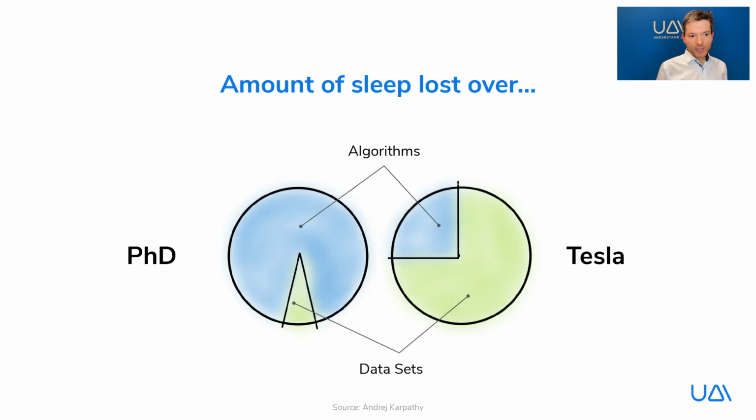So again, Andrej Karpathy, I think two years back or so, came up with this one. He said that when he did his PhD, his main thought went into algorithms: how can I optimize my algorithms? But when he went over to industry, he said, well, now I spend most of my time thinking about data sets. So why is that the case?